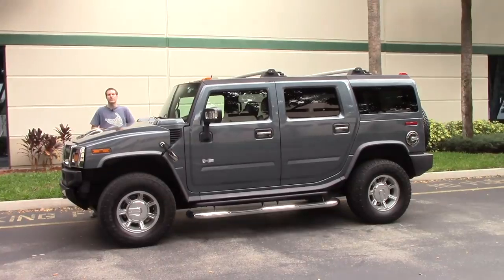Now, I rented this H2 thinking it was the most embarrassing vehicle you could drive around on today's roads, and I've spent 3 days driving it hundreds of miles around Florida, and I've reached one conclusion. I was right. It is the most embarrassing vehicle you can drive around on today's roads.